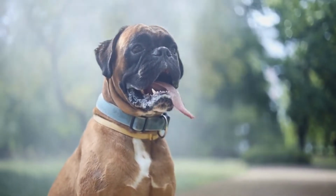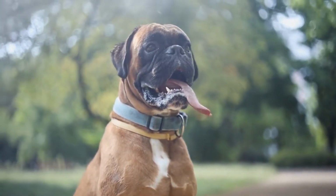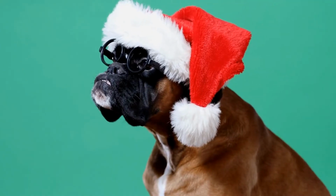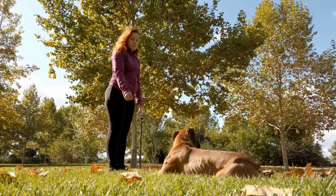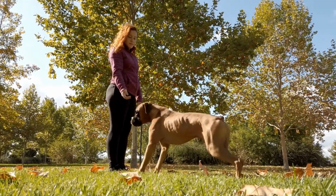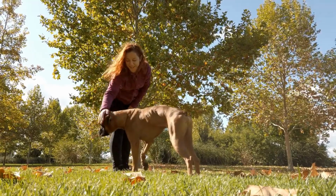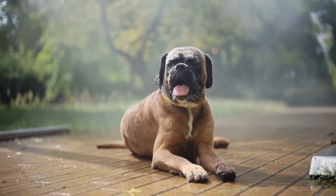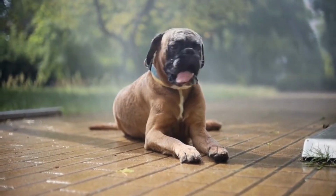Lastly, remember that training your boxer to stay in the yard without a physical fence requires time and effort. Every dog is unique, so the training process may vary. Some boxers may quickly learn to stay within the yard, while others may require more intensive training and reinforcement. Stay patient, stay consistent, and always focus on positive reinforcement. With time and dedication, your boxer will learn to stay in the yard and enjoy the freedom of exploring without the need for a physical fence.